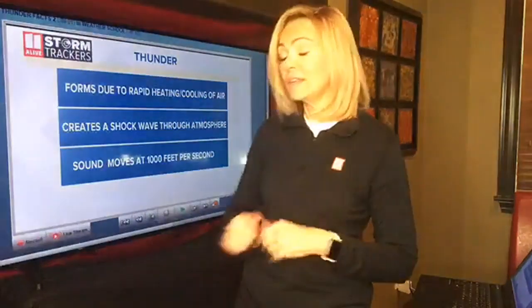You want to be inside with the doors and windows closed, and you don't even want to run the water in a bad lightning storm. You can actually get struck through your plumbing if the lightning bolt hits the pipes underground. So we're going to be talking about lightning safety tomorrow with severe storms coming. We do have that enhanced risk for severe storms, plenty of lightning tomorrow.